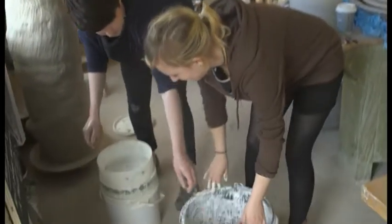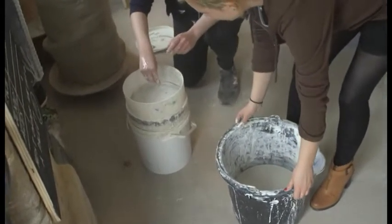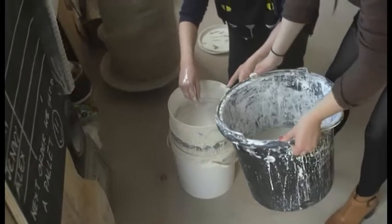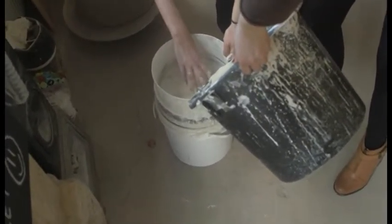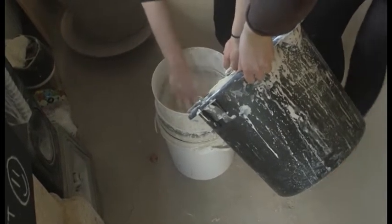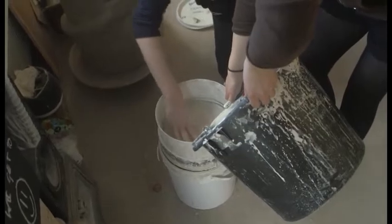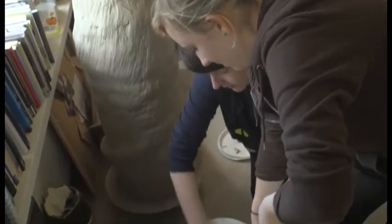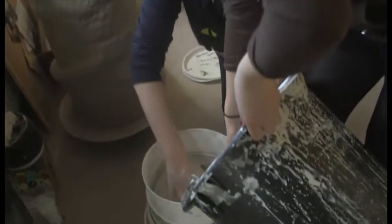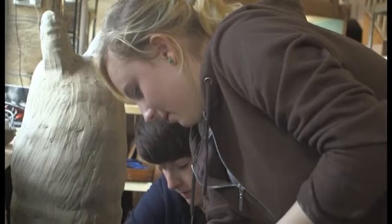Okay. Pour this... Yeah, just into there. Okay, I'll probably get this everywhere. It's alright. Okay, and I'm just going to push it through the sieve like this. That way any lumps or bits of dirt or dust get trapped in the sieve, and then we'll have a really clear glaze to go on the dogs.